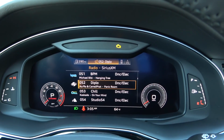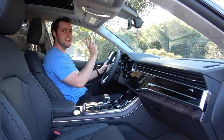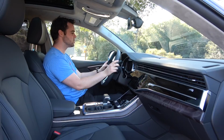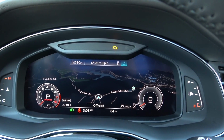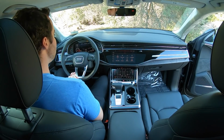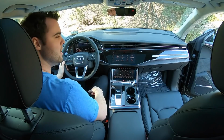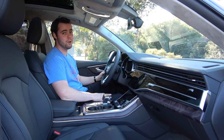If you want to change the music, that can be brought up in a large screen in the center. Now, my favorite thing is the turn-by-turn navigation screen that effectively takes up the entire width of your speedo and tachometer, just leaving you small little circles for your actual speed and gear, but it allows you to really tell where you're going. Now, this section is my favorite part of the Q8's interior.